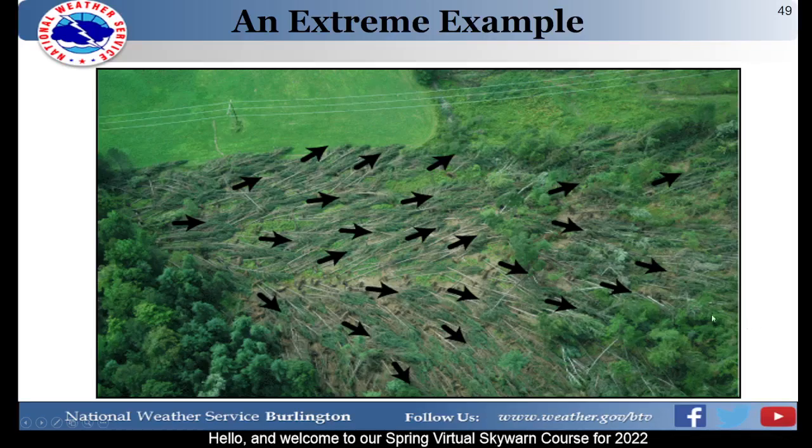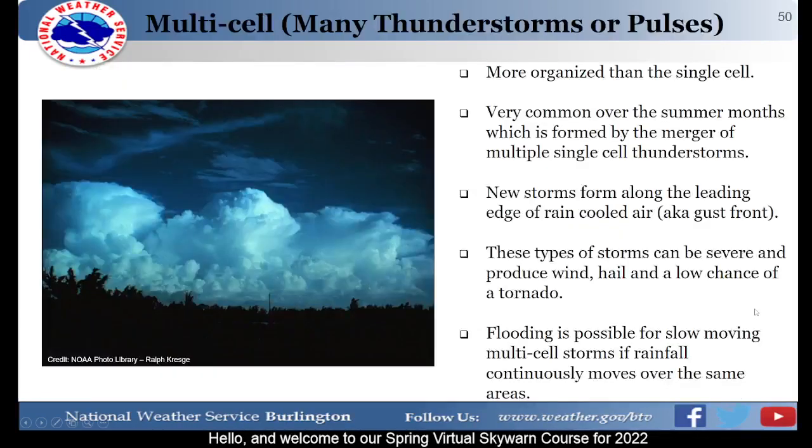Don't see too much like this every day here. Usually it does damage to just breaks off tree limbs or sometimes uproots them. Rarely will we see something like this. This is a bit of an extreme example, just again, to get the picture.